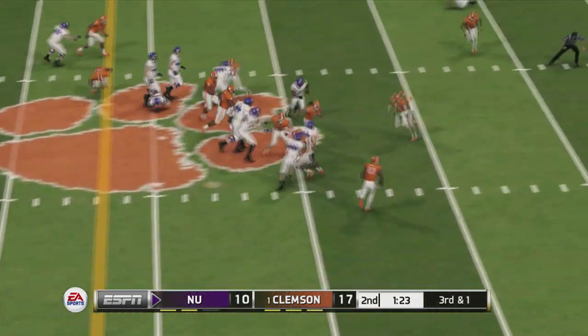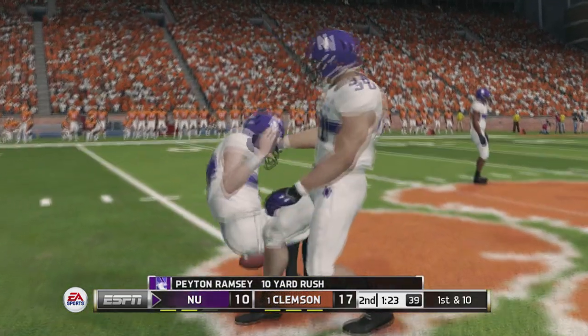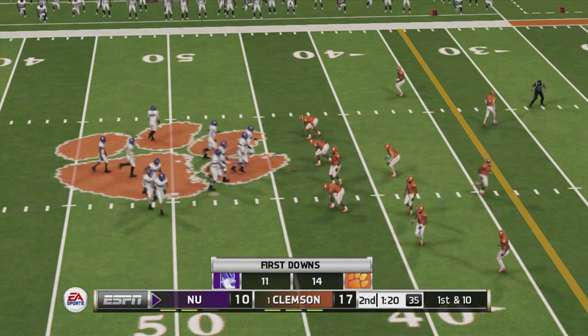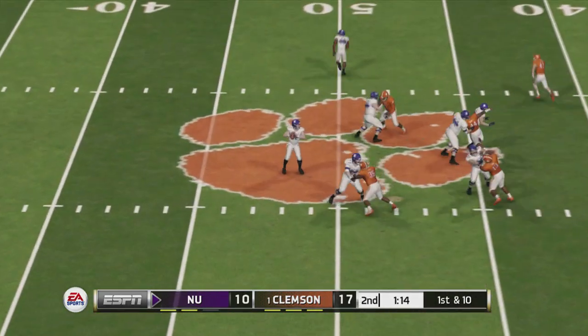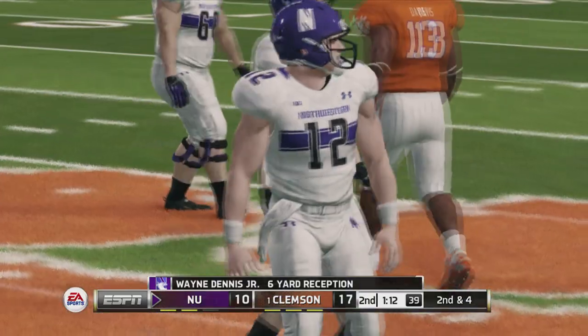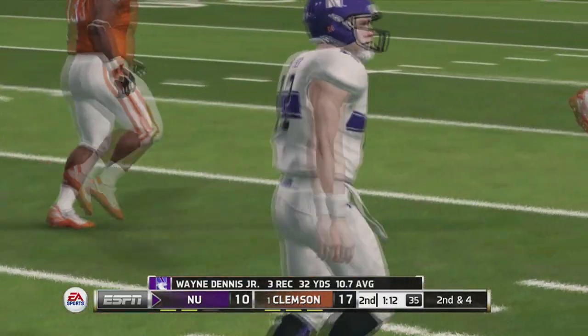He's got an opening. He gets out to about the 44-yard line. Gain of 9 on the play. 1st down. Bounds at the 38-yard line. Interception. That's a gain of 6 on the play. That'll make it 2nd down.